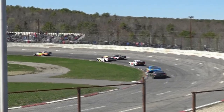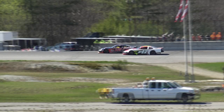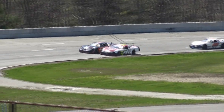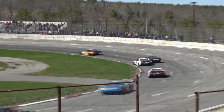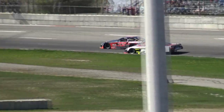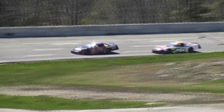Fowler up on the high side of Bailey as they stay neck and neck down the backstretch. Fowler with a little bit more power down the backstretch. Bailey will even it up into turn number 3. Bailey not giving up that lower position, as Fowler out-muscles the 47 down the backstretch to officially take over that second position.